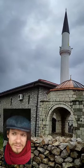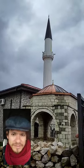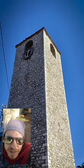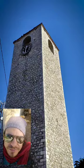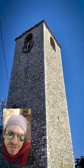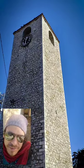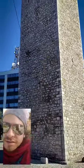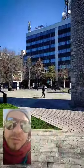So right now this is the renovated building. This is the clock tower, and basically it was used during Ottoman times to announce every time the prayer times. You can see that it is in the Stara Varos Square.